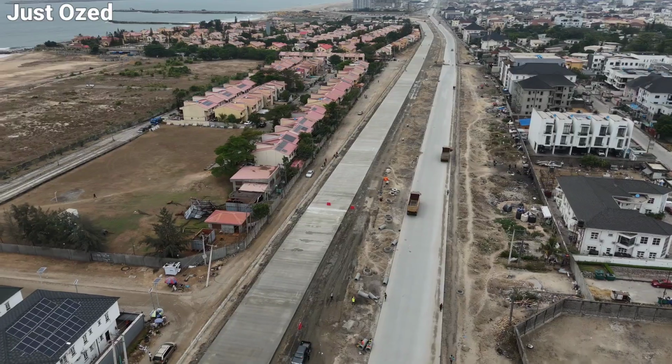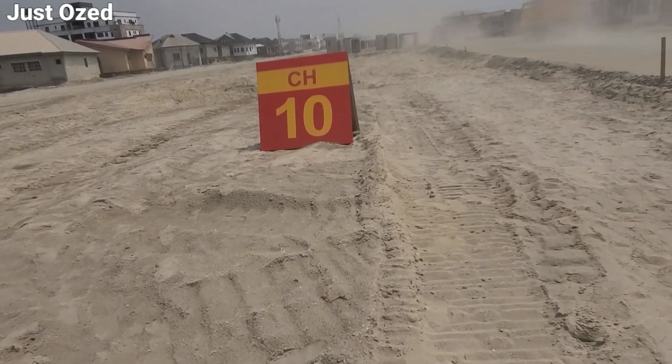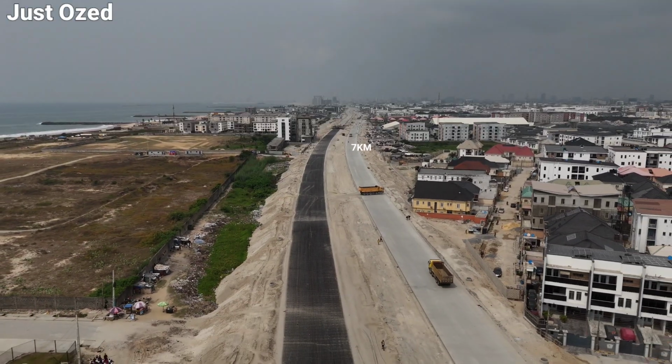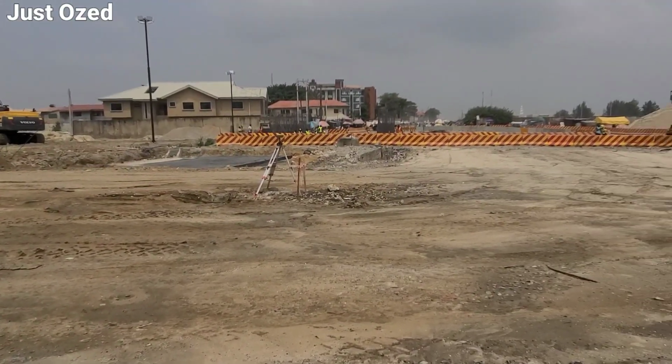They've cast that section up to about 7 kilometers, which you saw on our last update. On this update, we're taking it further to kilometer 12, starting from kilometer 7 down to 12. This is a bridge under construction at kilometer 10.9, New Road precisely.